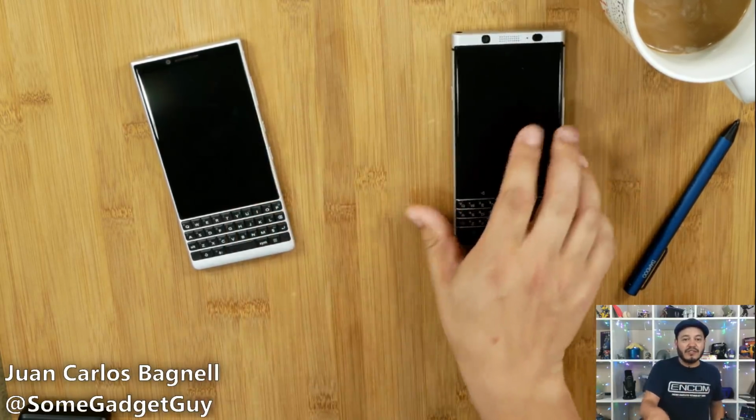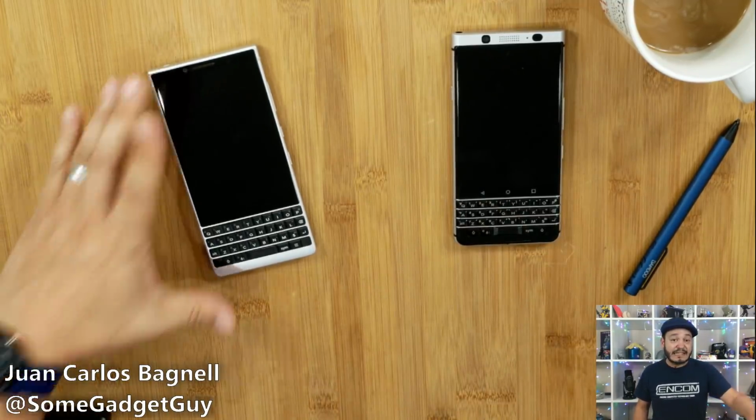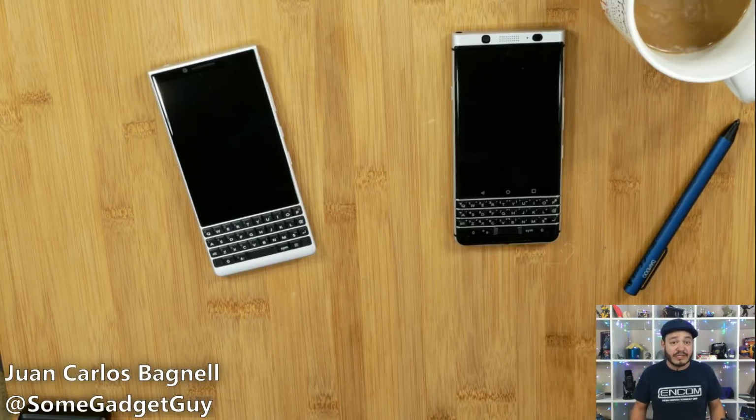Do you think it will be sold in US carriers? This was branded T-Mobile. I know I've got an international box, so I'm hoping we'll see some more partnerships than what we saw for the KeyOne.